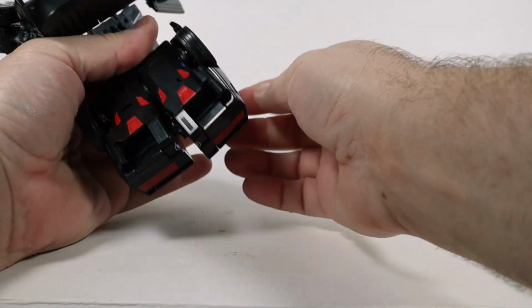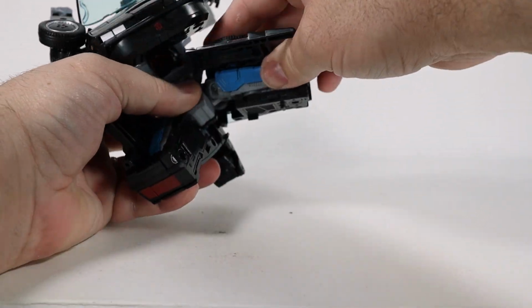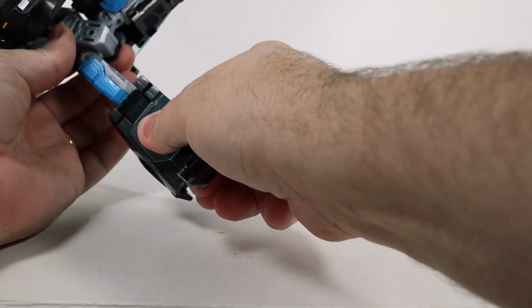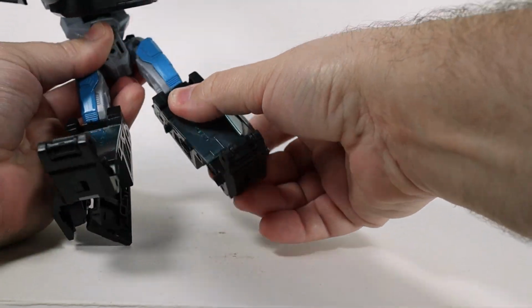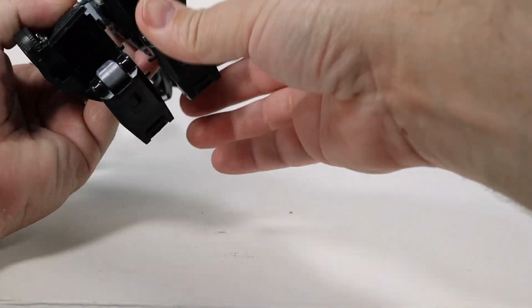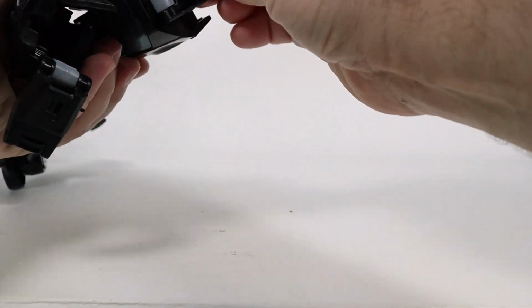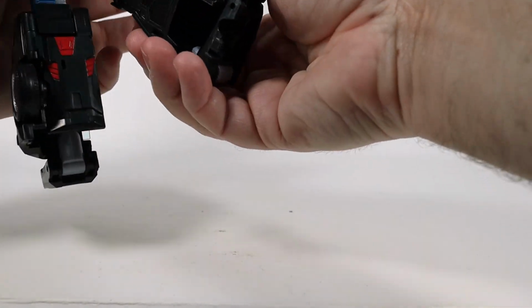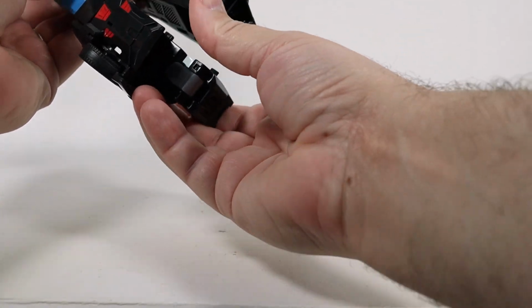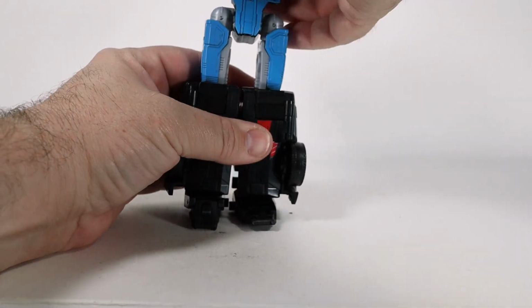So if you want to stick around, I'll just chit-chat as I try to figure this guy out, which, oh, hey, there we go, look at that. Then you can stick around. You can fast forward to the end if you would like, where I've most likely figured out how to transform this figure. Looks like we turn some legs around. Hey, maybe we just turn the whole waist around. There we go, we got some legs.